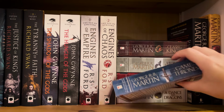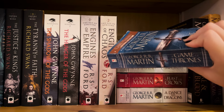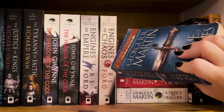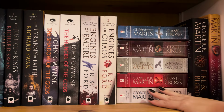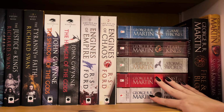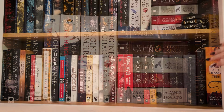And these are my original editions, so they are pretty beat up, but I love how beat up, especially the first couple of books look, and they're all yellow and gross. But I will always keep these original mass market paperbacks. They are so fun to read from, they feel so good in my hands, and they're just very nostalgic for me. So then I also have Fire and Blood and A Knight of the Seven Kingdoms. And that is it for my fourth shelf.